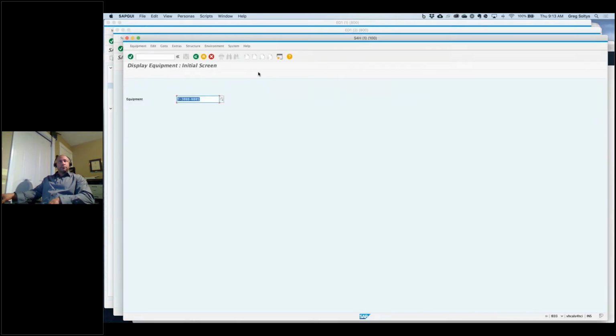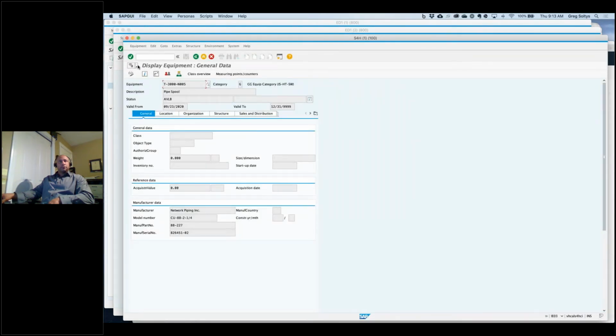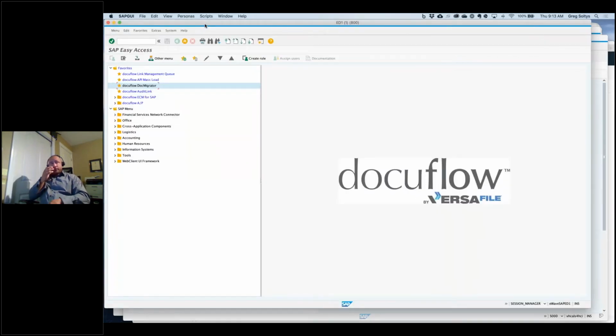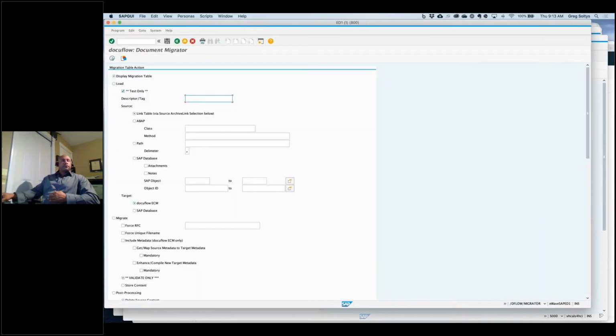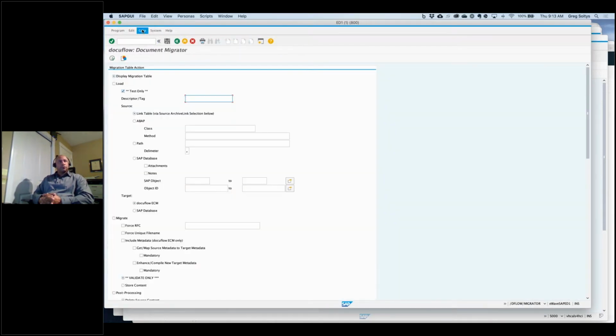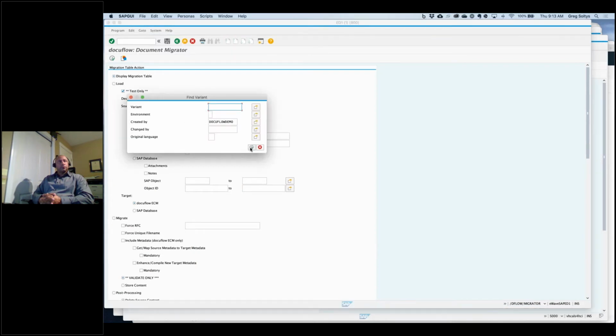With that, I'm just going to jump over to my S4 screen, and let's look at the attachment for that piece of equipment. And we see that there's nothing there yet. So let's go ahead and do the migration. Back to the migrator inside of SAP. Let's take a look at the documents that I have already prepared for the demo. And let's just go back into the migrator here, and let's just select the piece of equipment that I have.